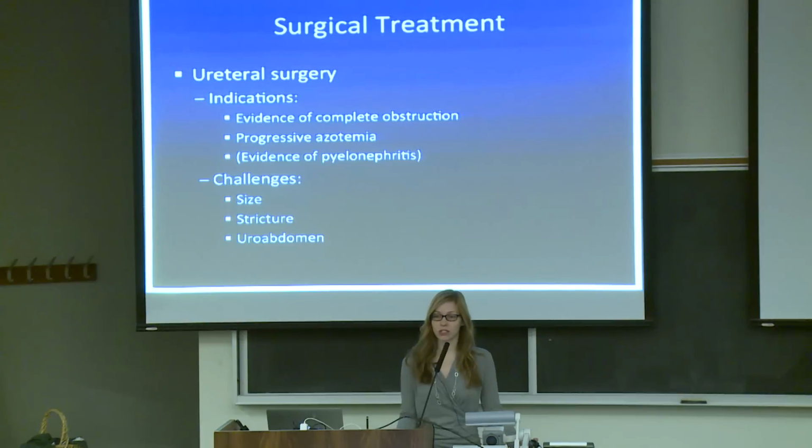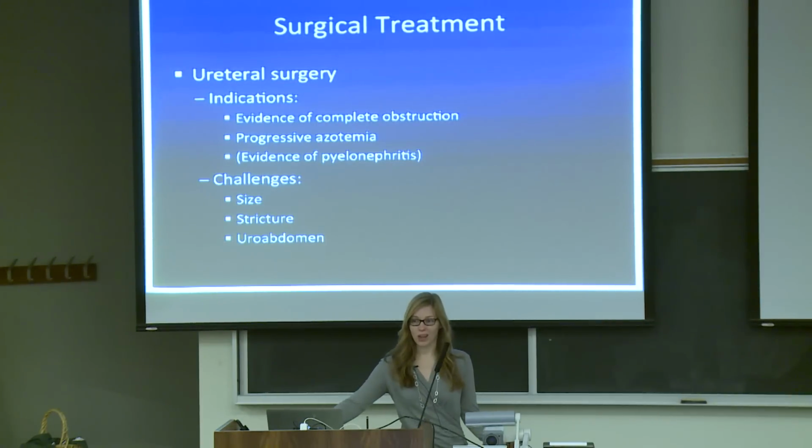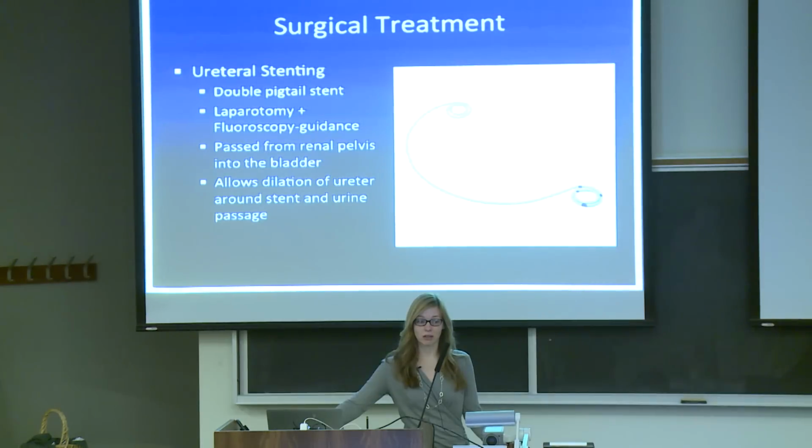One of the other complications can be uroabdomen, and again, it has to do with how far apart you space your sutures, how many sutures you put in, and how you avoid putting in too much suture material so that you're not narrowing your already small lumen. So overall, ureteral surgery, occasionally we have to do it, but we really try not to.